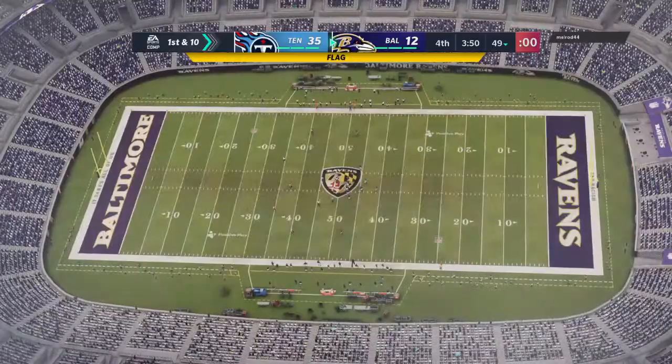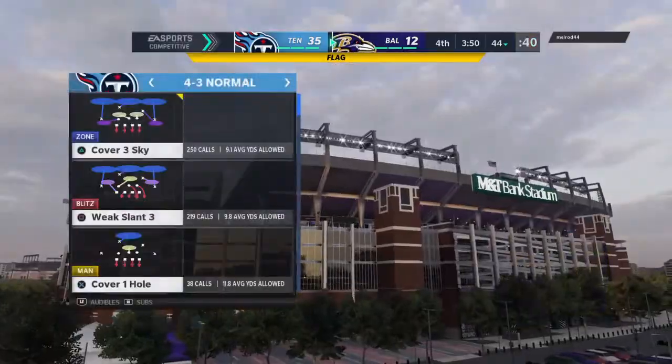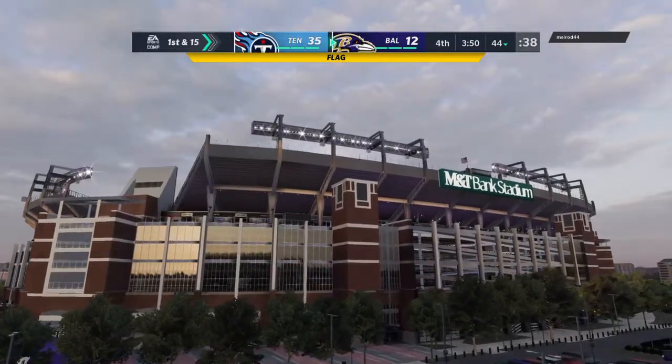Boy, and now they can't even get a play off. And that'll be accepted, of course, and that moves them back 5.